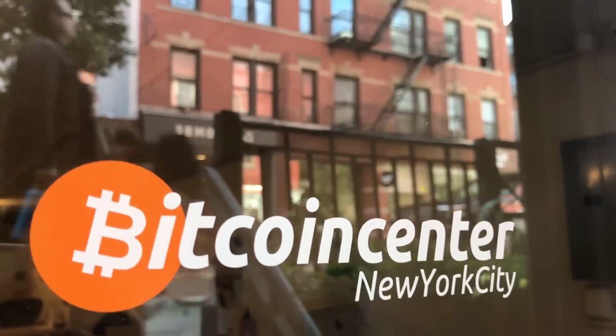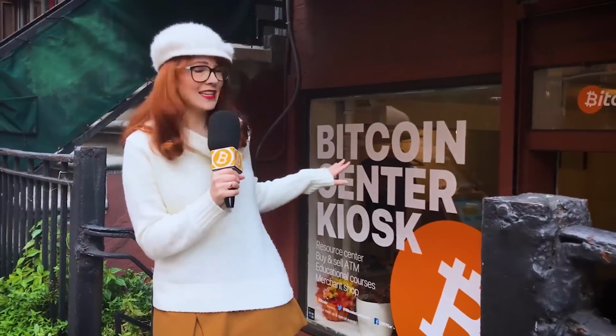I'm here at the New York Bitcoin Center, conveniently located in Soho, Manhattan, and we're going to teach you how to use a Bitcoin ATM. Bitcoin ATMs are great if you want to buy Bitcoin and you don't want to give away your personal information online, and these days they're usually pretty conveniently located around any major city that you visit. Let's go.